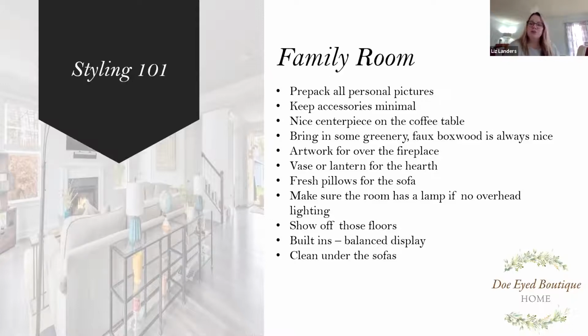Get them in fairly neutral colors, and then maybe one or two that are pops, you know? So in this room, some yellow would have been beautiful on the other side of that. Oftentimes a nice throw blanket too is nice over the end. So make sure the room has a lamp if it has no overhead lighting. We run into that a lot.